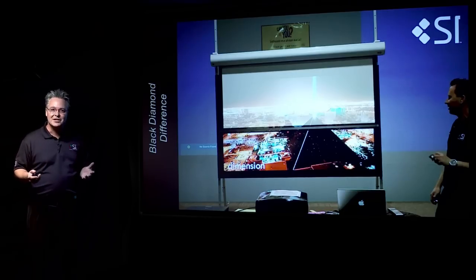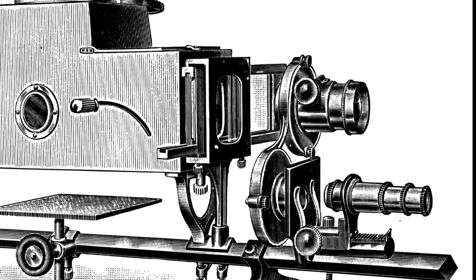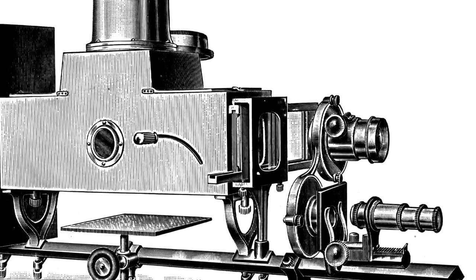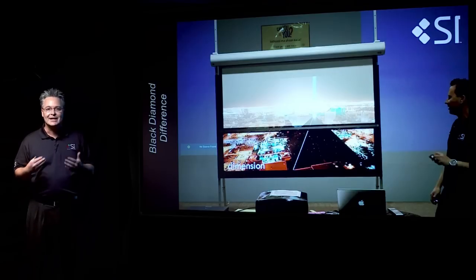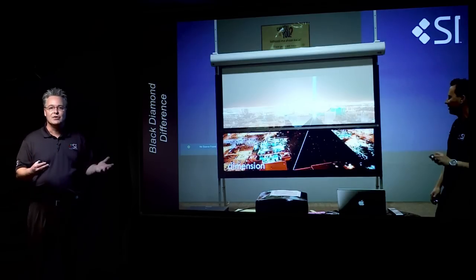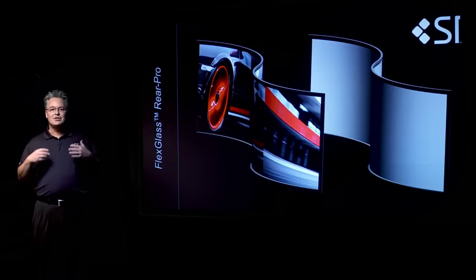That's right, did you realize that the technology of projection's been around since 1895, and in over 100 years it's always been in the dark? Well, now the technology can exist in any room of the house or any boardroom or any conference room. We're stepping outside the boundaries set by everyone else, and that's what Screen Innovations is all about. Black Diamond technology has now led to FlexGlass.